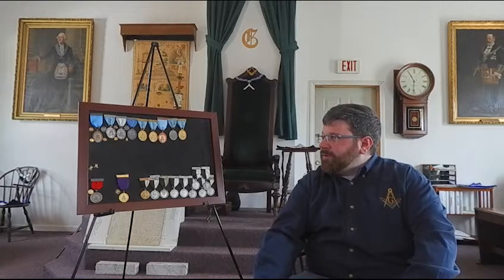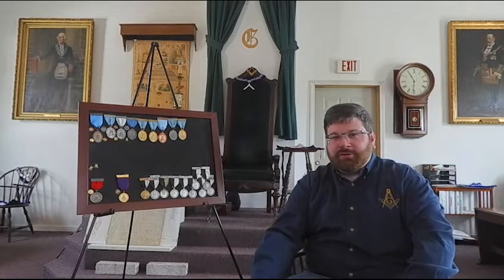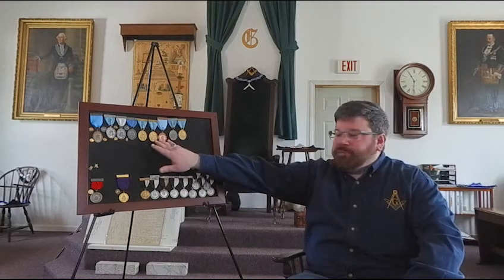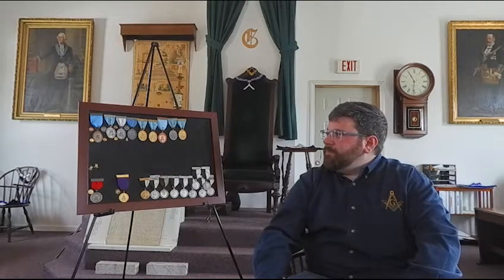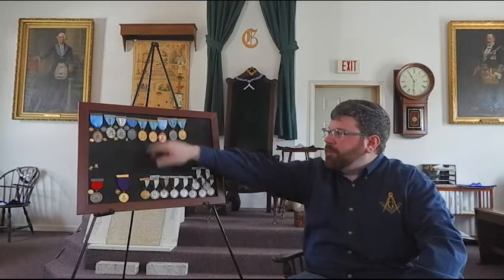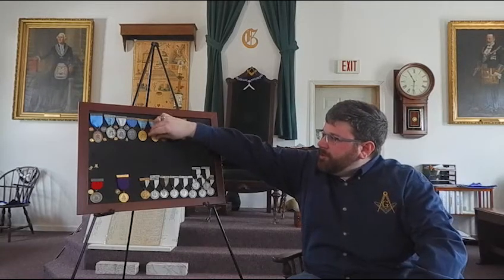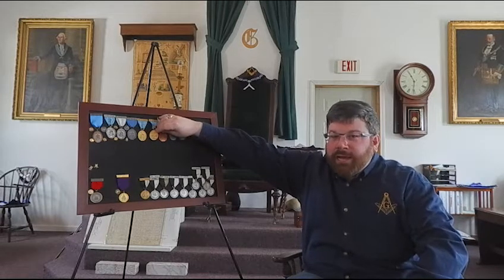Today I'd like to talk to you about something that comes into our hands quite often, and that is long service or veteran jewels, sometimes called veteran medals. These are presented by the Grand Lodge of Massachusetts for 50 years of service by a brother. We often see them listed for sale as either military veteran medals, because they do say veteran on them. They have the Grand Lodge seal on the front, and on the back will be the engraving of the brother's name along with the date that he was actually made a Mason.